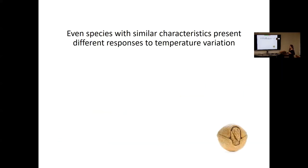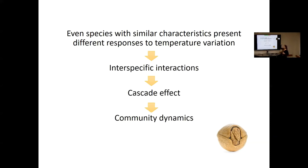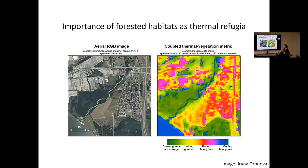And if we think about it, if all species respond slightly differently to the same stimulus, which would be temperature change in a climate change scenario, we could expect potential alterations in all sorts of interspecific interactions, such as predator-prey dynamics, for example, which could potentially cause cascading effects and even affect community dynamics in a climate change scenario. We also saw that whenever animals were experiencing extreme temperatures, they would select forested areas, showing that these forested areas are actually acting as thermal refugia. And so here we have a normal aerial image.